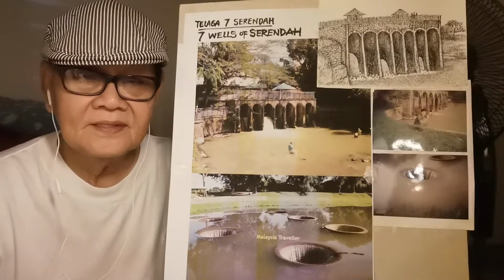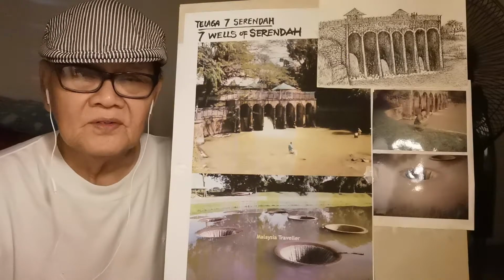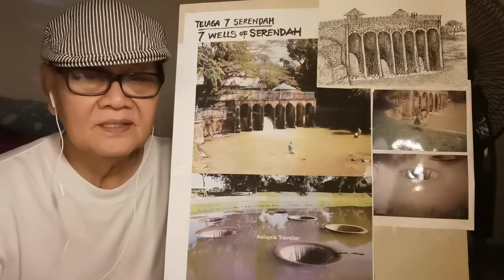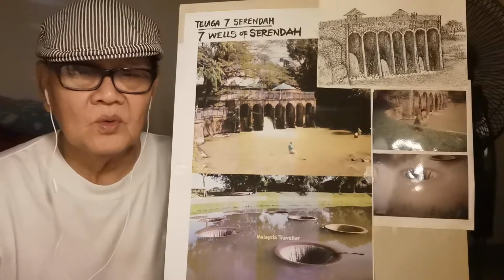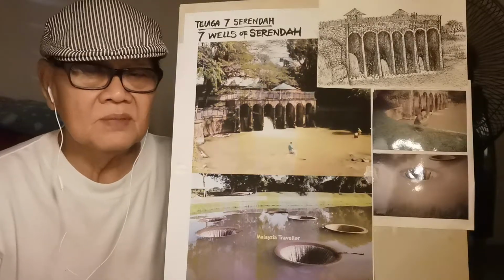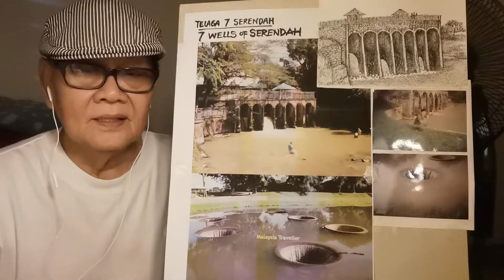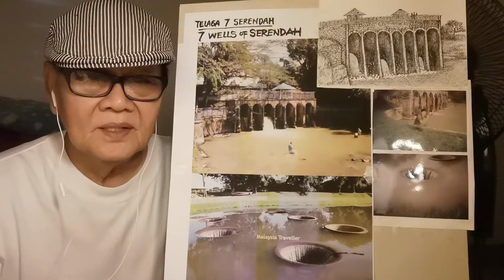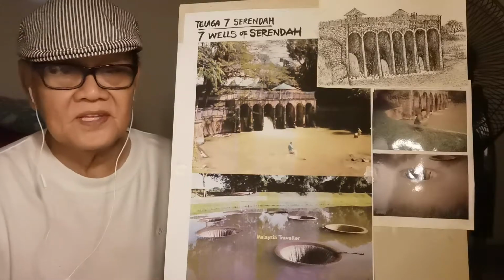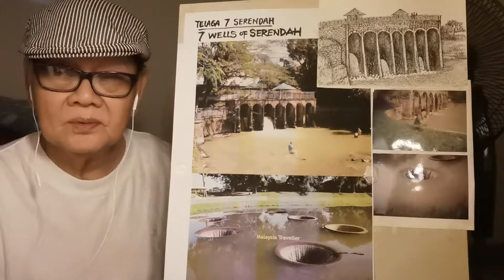Seven Wells actually is a relic of the past, and very, very old. Many say it was built after the war. Some say before the war. Anyway, reliable sources said it is more than 100 years old.